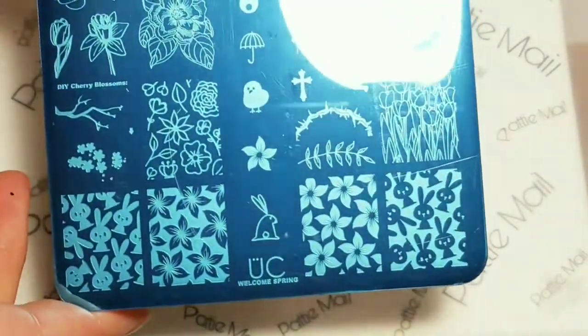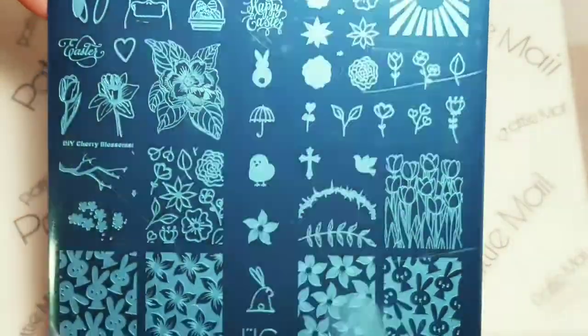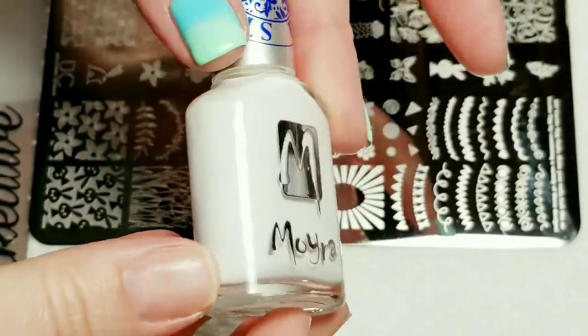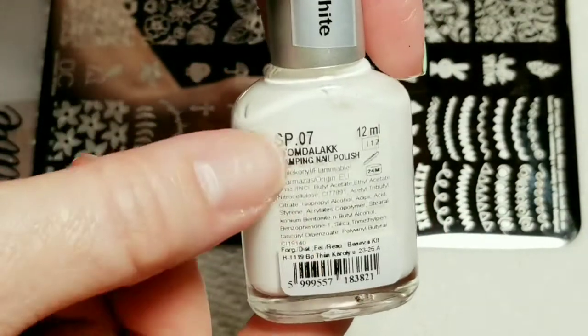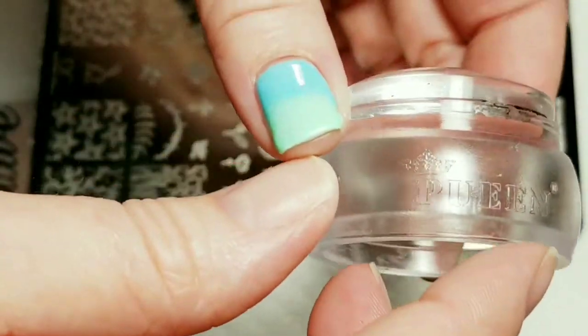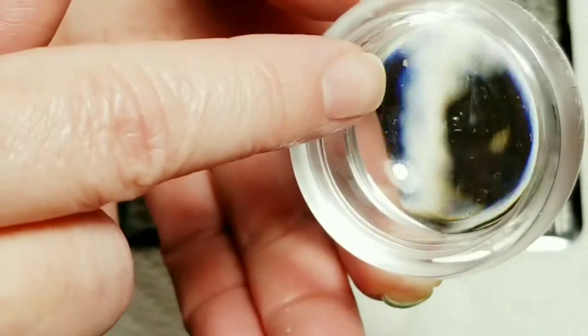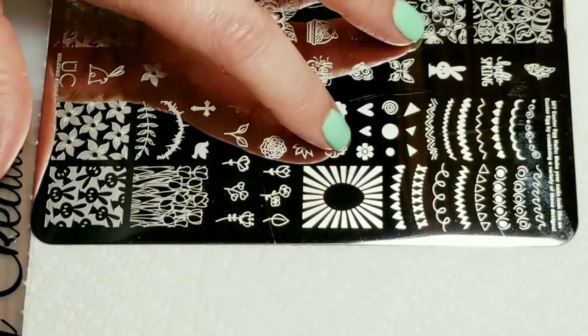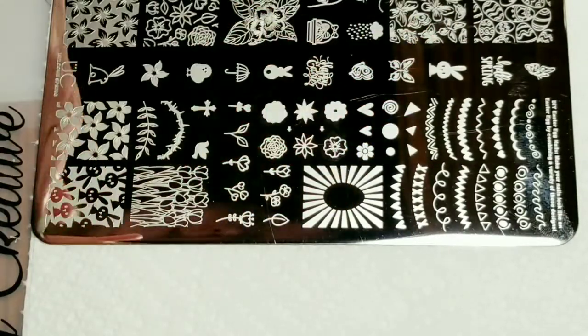And I'm going to use my Welcome Spring Plate by Uber Chic. I'm going to use my Moira White Stamping Polish, which is number 7. And I'm going to use my Queen Stamper, which I've already taken the back out of. And I'm going to use this little flower right here.